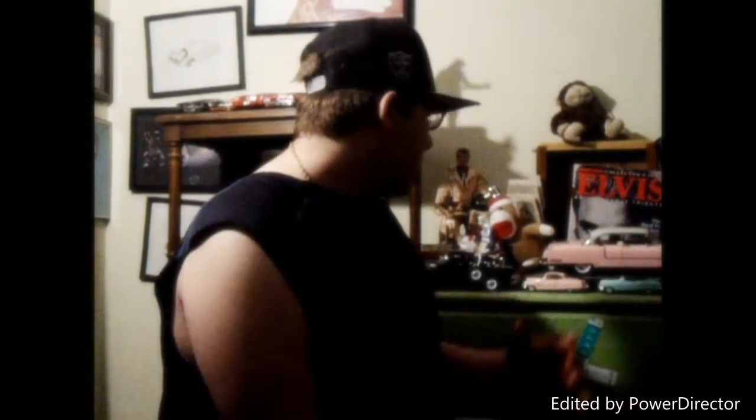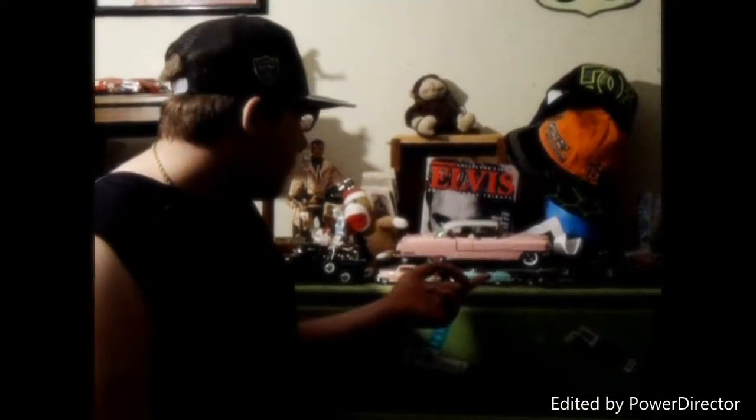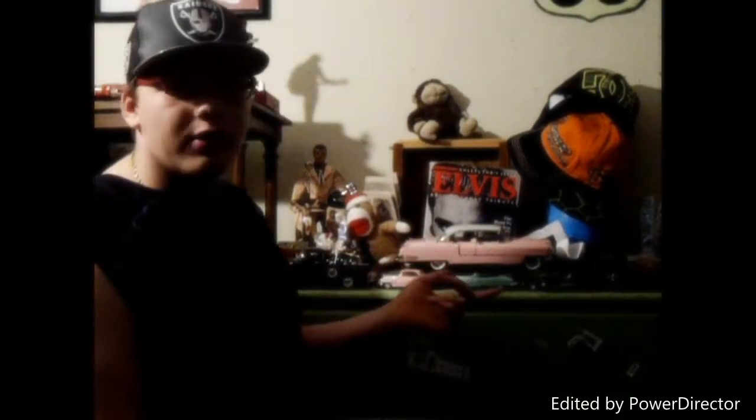Card collection, which I've been doing for over the past 3 years, some hobby that I picked up and got interested in ever since. So let's just start from my dresser. I got a die-cast model of Elvis Presley's 1955 pink Cadillac that he originally gave to his mother as a gift, but she couldn't drive.